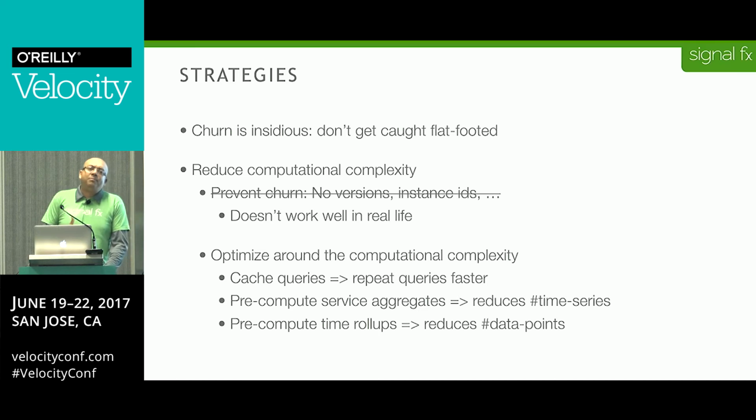So then you could say, look, maybe prevention doesn't work. I'm going to try and address the problem computationally. And there is hope on this front. So for example, you can say, I'm going to cache queries. Let's say I ran a query that goes over the data for last month. Obviously, it's going to take a lot of time. But if you store the results in, let's say, memcache, then the next time you run the query after an hour, it's going to be much faster because you're going to find most of your results right away in your memcache and maybe query a little bit of data from your time series system, right? That's a good thing to do.